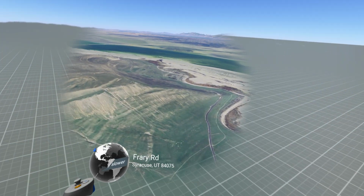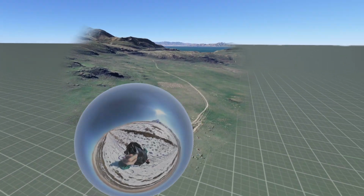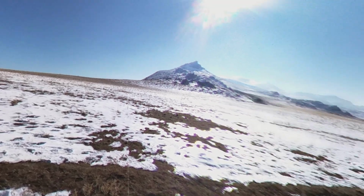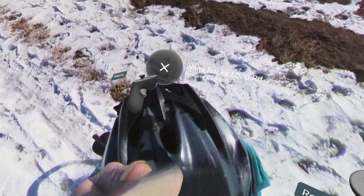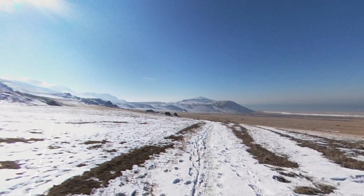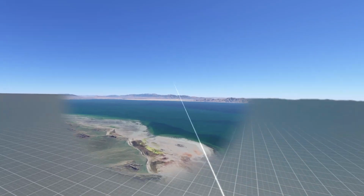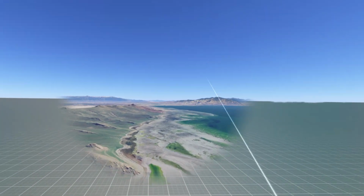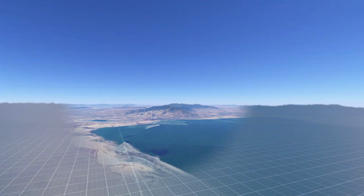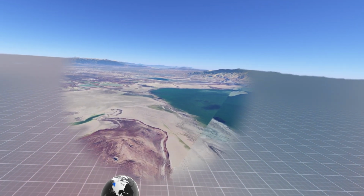Okay, starting off with the most famous out of all, Antelope Island. So, of course, you would expect a lot of photos on here. It's the most famous out of all. And look at this, it's a lot of snow on here. So, Antelope Island, I've been there. I think most recently, I was there in October of 2023 for a school field trip.